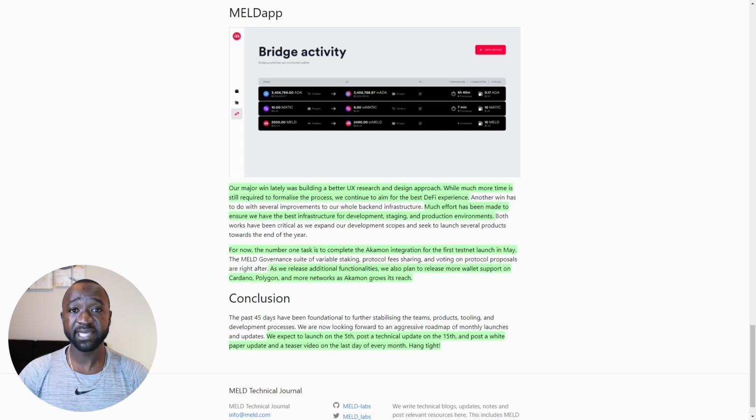One thing to note here is that the team is clear about what their priorities are. Right now, the Akamon bridge or the Automatic bridge is their main priority. Once that's wrapped up, they're going to be focusing on flex or variable staking. And then once that's finished, they'll be focusing on their voting mechanism. They did also mention that they are working to support more wallets.